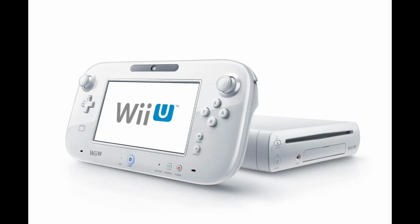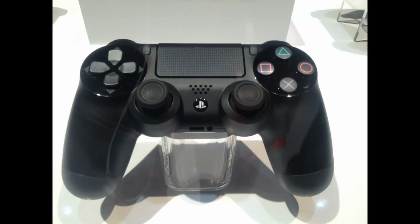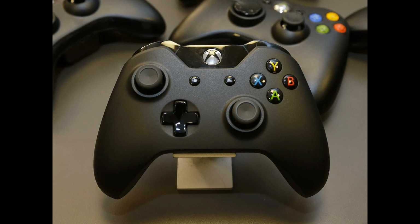Having a touchpad is great. Nintendo did a good thing there. And PlayStation 4 kind of went with that area too with their touchpad. As for Xbox, I really don't know. The Xbox logo, is it a touchpad? Is it a button? That's something that I haven't heard of yet. A lot of people haven't really gotten a chance to figure that one out. So it's something we'll probably find out soon.